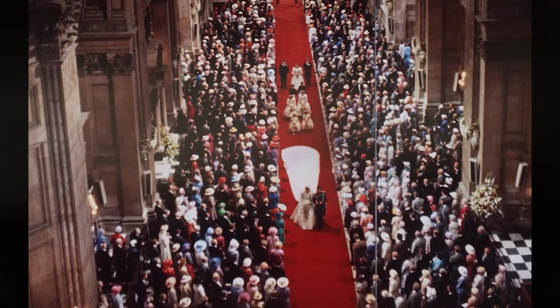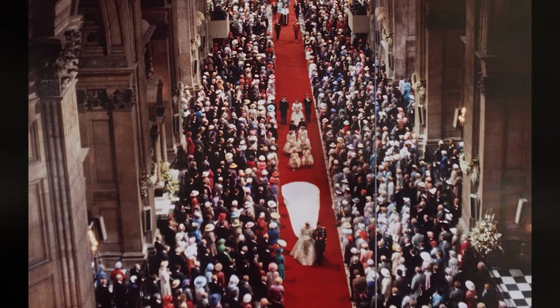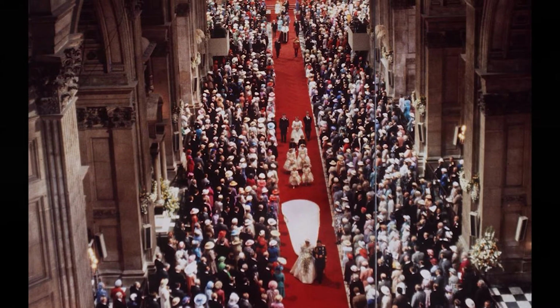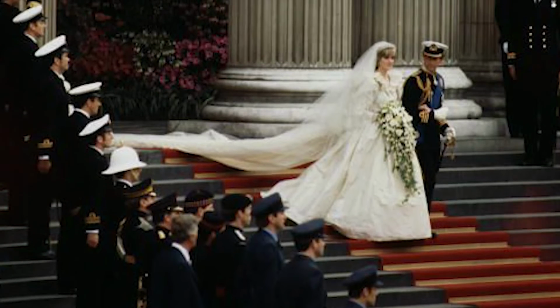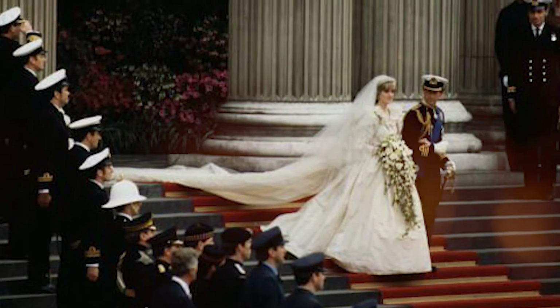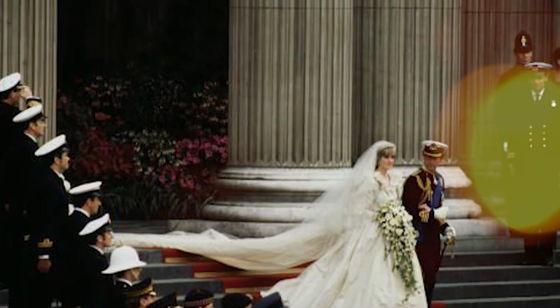The couple looked beyond regal as they made their way down the aisle after saying, "I do." Sure, you have seen this shot before, but have you ever noticed the mountains of flowers displayed at the entrance of the church? I didn't think so.